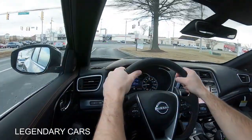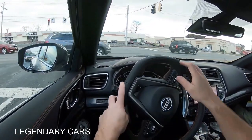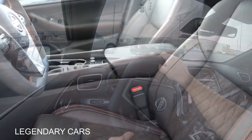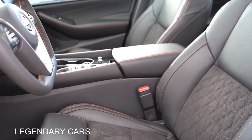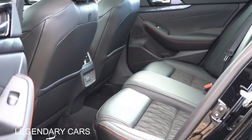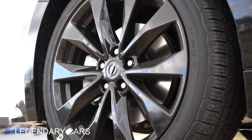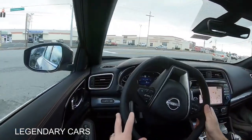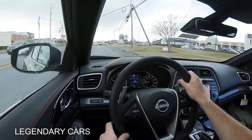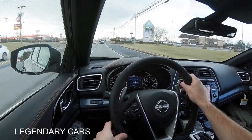So first, let me start by saying IIHS Top Safety Pick Plus, which is the very highest rating given by IIHS, so that pretty much says it all right there. But front side curtain airbags do come standard. Driver and passenger knee airbags up front as well. In the back, you're going to have LATCH, aka lower anchors and tethers for children, for the rear car seats, rear child door locks, tire pressure monitoring system, but also coming standard: forward collision warning system, autonomous emergency braking with pedestrian detection, lane departure warning, a blind spot monitoring system with rear cross traffic alert, rear parking sensors, and traffic sign recognition as well.